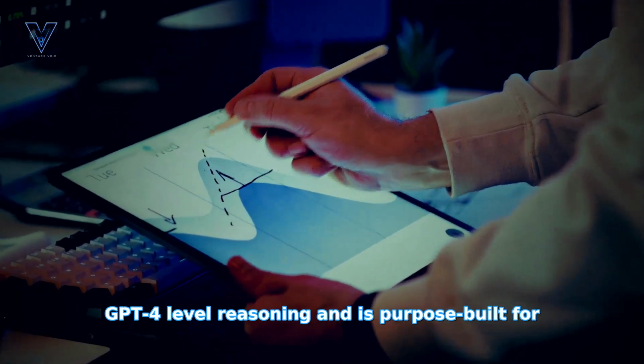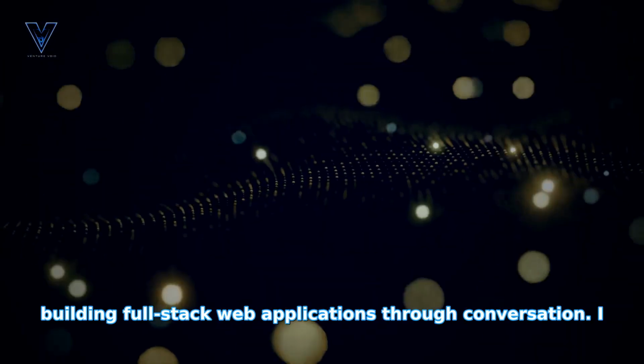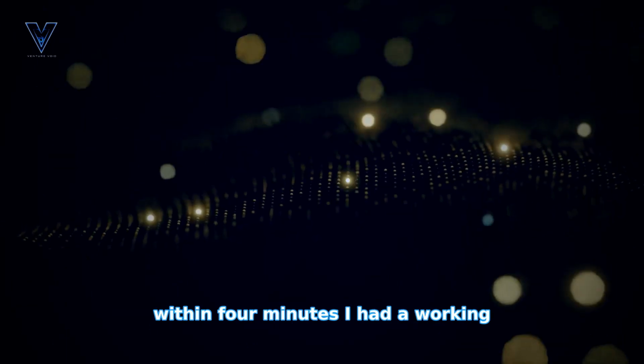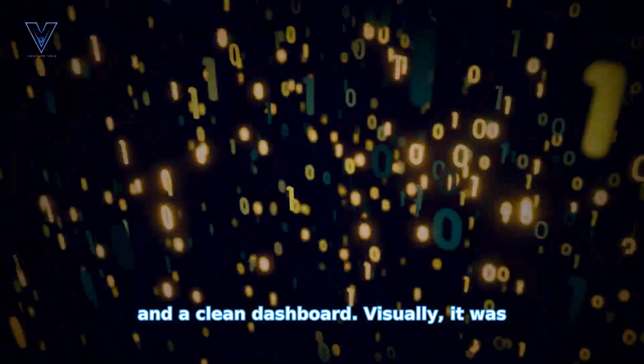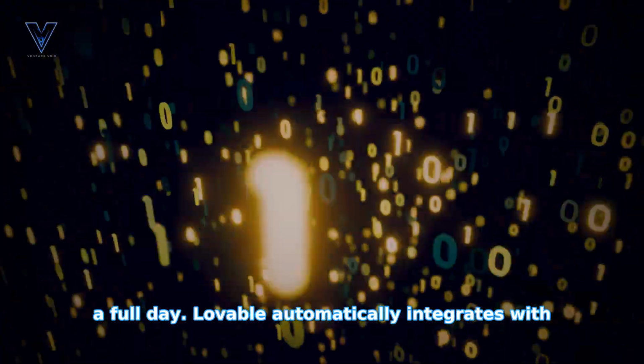Lovable runs on GPT-4 level reasoning and is purpose-built for building full-stack web applications through conversation. I typed my prompt describing the portal, and within 4 minutes, I had a working front end with a sidebar navigation, project card, clean dashboard. Visually, it was genuinely impressive, the kind of UI that would have taken a junior developer a full day.